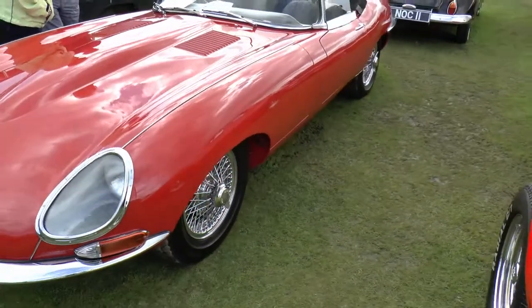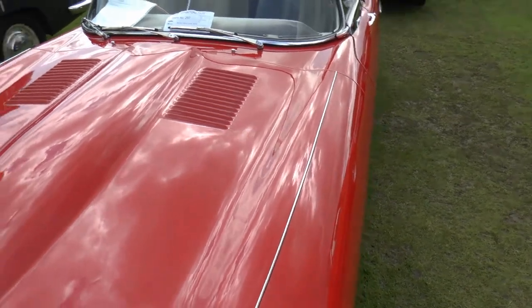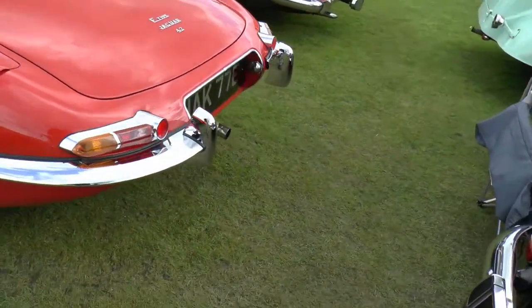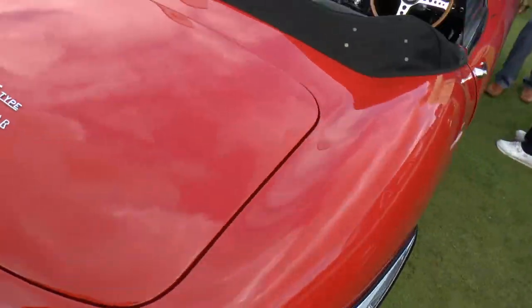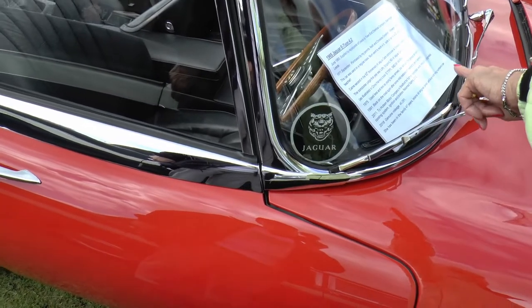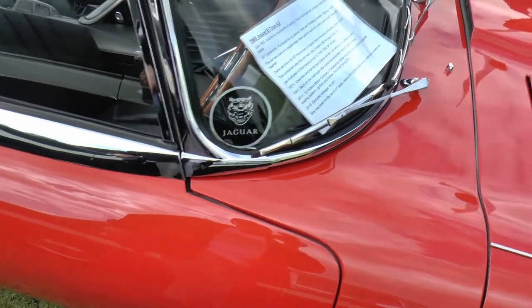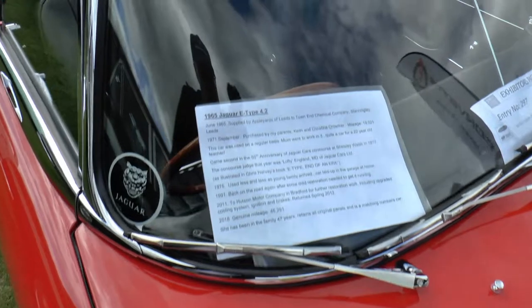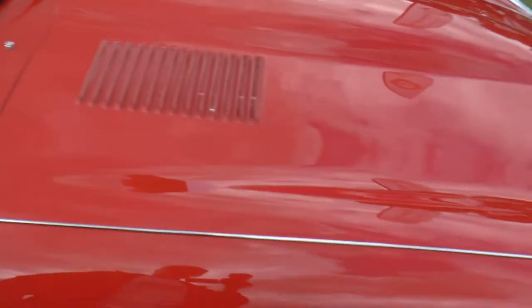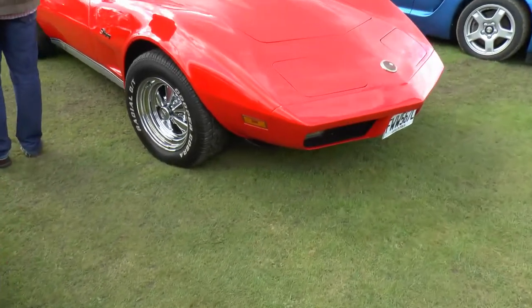Another E-type. So is that the V8? No. Teacher, yeah. Quite a car for a 22-year-old. Yeah, it's probably a straight 6 or straight 8, not sure.